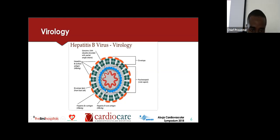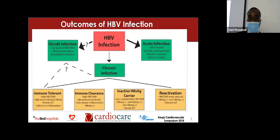Okay, and of course that is encased by an E antigen that was called envelope antigen in the past, but it's just basically called E antigen now. And before we now have the core of the virus, which is that part in blue. But I think we won't spend so much time on this virology. So if someone encounters hepatitis B infection, what are the possible outcomes?